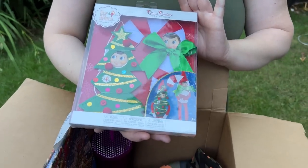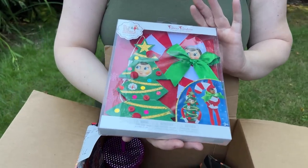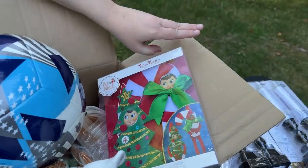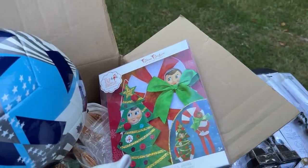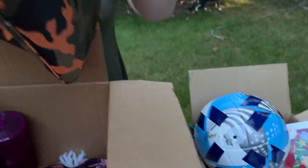Ooh. Oh, Elf on the Shelf outfits? Yeah. A candy cane and a tree? That's cool. I think she could have those now, or maybe the elf could bring them at Christmas. That's cool. Okay, check this out.